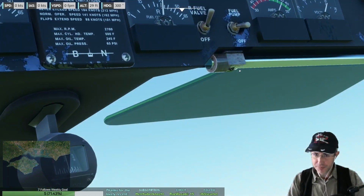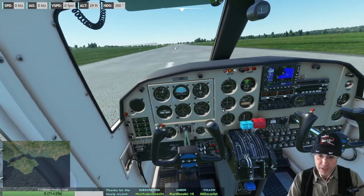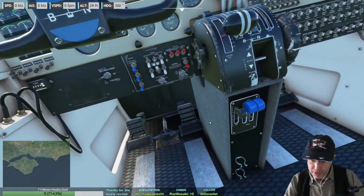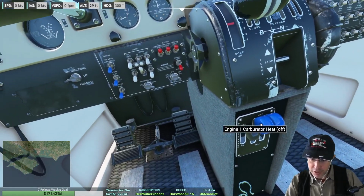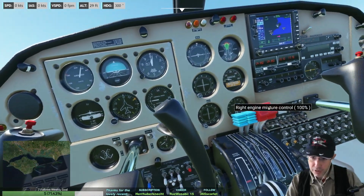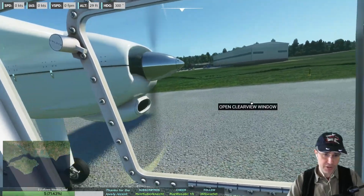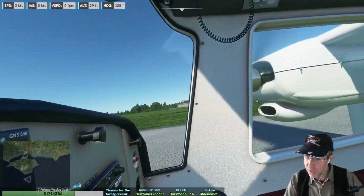But anyway, enough talking. Let's make sure the parking brake is off. I think it's down here. Parking brake is off. And here we have the mixture. I also don't have experience flying multi-engine airplanes in Microsoft Flight Simulator, so this is going to be a brand new learning experience for me.